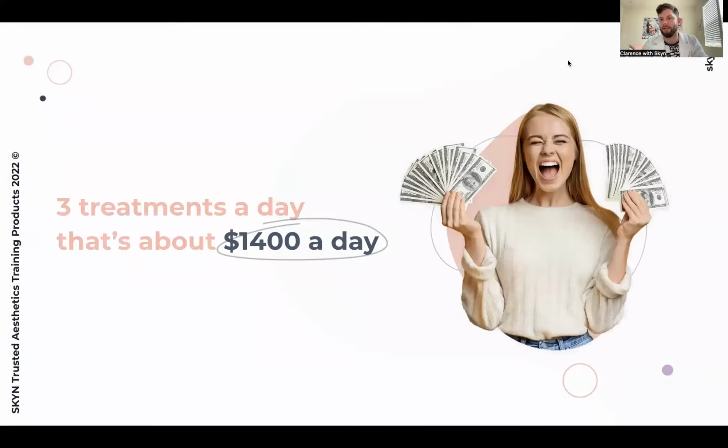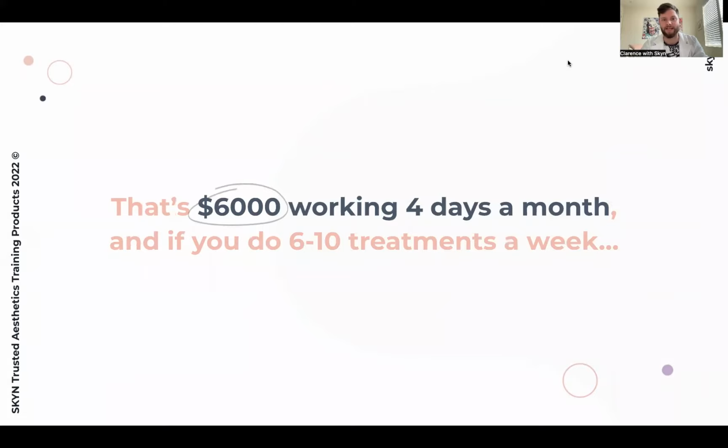So let's just say, hypothetically, that you do 3 treatments a day. That's about $1,400 you just made in a day. So there's 2 different ways you can do this. You can make that $1,400 in a day, and then you can have the other 6 days to do whatever you want to do. You could grow your business, or if you have a full-time job, you could do 3 treatments on a weekend, and now you just added $1,400 that week on top of your full-time job. So that's $6,000 that you just got working just 4 days a month.